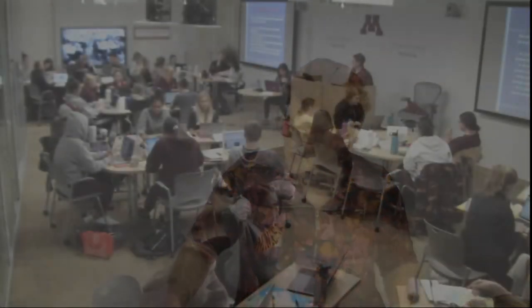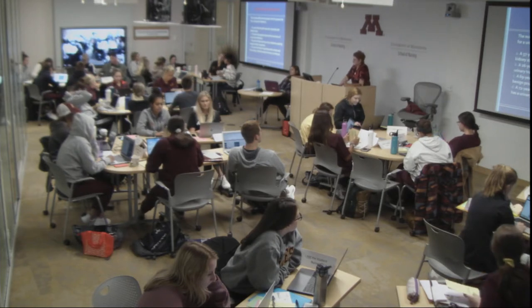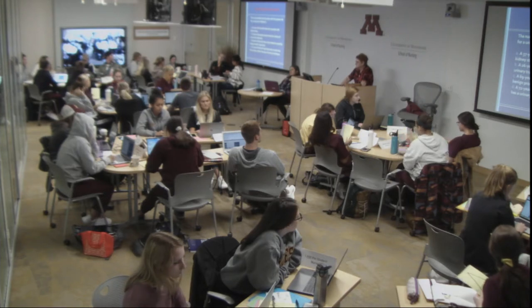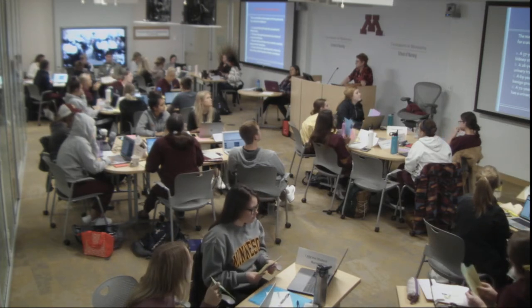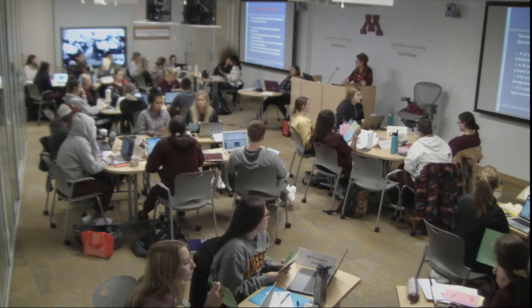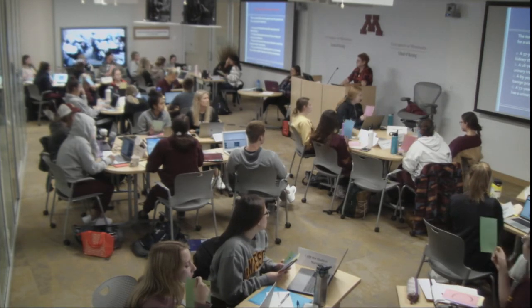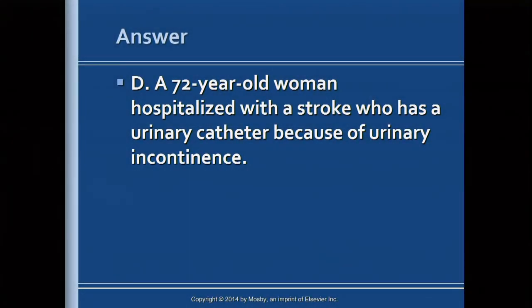The nurse identifies that the patient with the greatest risk of urinary tract infection is... so this one's a little tougher. See a wide variety, so it's D. A 72-year-old woman, remember, age is one of those things that can put them at risk. She's had a stroke, so she has some neurological problems. She also has a urinary catheter. I would say star urinary catheter. That's really the big one here, okay? So a lot of the rest of that sentence are distractors.